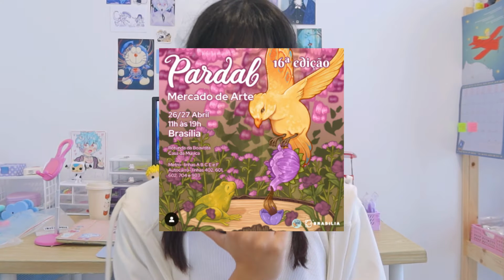In this video, we're going to Mercado Pardal. It's a local market. Well, not actually local because we have to make a 3-hour bus drive to there, but since it's in my country, it feels local, you know? I've been to this market a few times and I think I've made a couple of vlogs about it already. But yeah, I'm super excited to come back. I love this market so much.